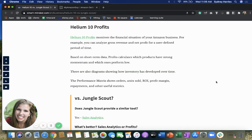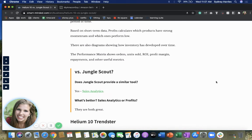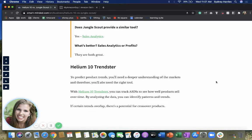So Helium 10 Profits, this is when it just monitors the financial situation of your business. It calculates and analyzes your gross revenue and net profit. And it will tell you which of your products have strong momentum and which ones are performing low. This matrix is able to show orders, units sold, ROI, profit margin, repayments, and other metrics that you would find useful. Jungle Scout does offer this. It's called Sales Analytics, and they're both great. They both provide the same information and get the job done.